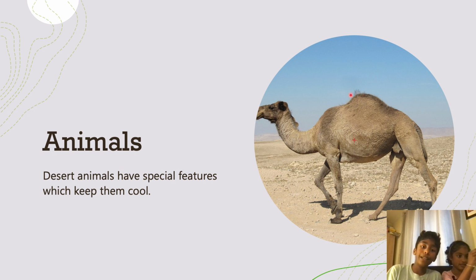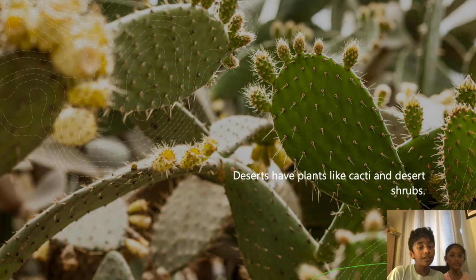Now, there's actually a myth about their humps. So these camels are actually really good at surviving in the desert for many reasons. This hump, many people say, it stores water. But that's a myth. It doesn't store water. It stores fat from the food that they eat, which then helps them to survive in the desert. So, that's a camel.